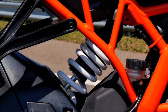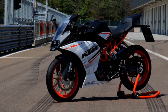The WP suspension handles the shock absorption duties, and there's a single monoshock mounted on the rear that's adjustable for preload. Up front, you've got 43mm upside down forks. Now, even though these are not adjustable, that's still a fat shock for this type of bike.